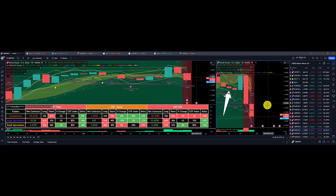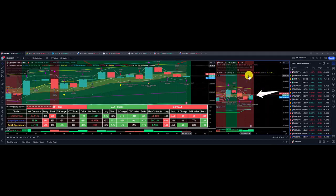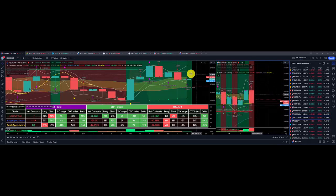British pound, US dollar. This would be a short. We got red candle, red background, COD index in support. Short on the open with COD index in support. Green candle, green background for British pound, South African rand. Go ahead, place sell stop order at the Z3. New Zealand CAD, short trend with COD index support to the downside.